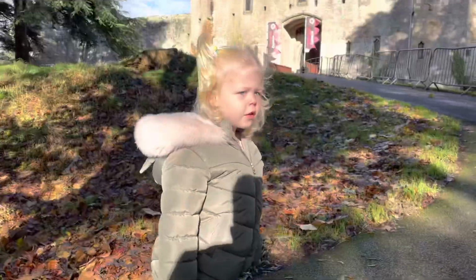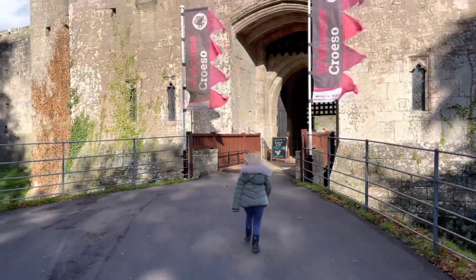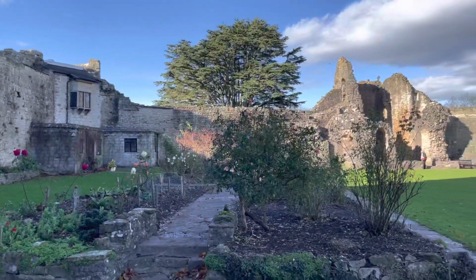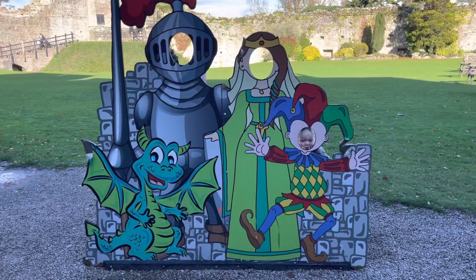So where are we going? Caldicot Castle. Within glorious Welsh countryside, Caldicot Castle is surrounded by 55 acres of a beautiful country park. Wow. Where's Charlotte gone? There you are.